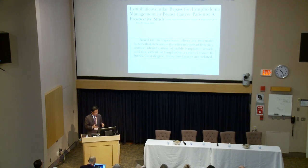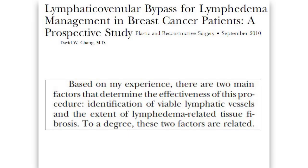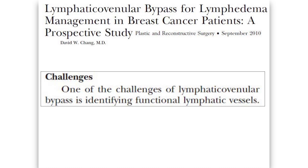And what I thought at the time was that there are two things that were important: the quality of the lymphatic vessel that I'm bypassing, and the extent of the disease that the tissue has already developed. Once you develop that extensive disease, the LV bypass probably didn't work. And then I also thought it would be great if I could find a way to better identify functioning lymphatic vessels.